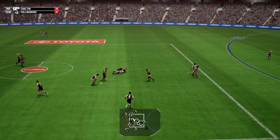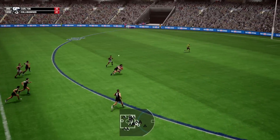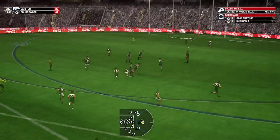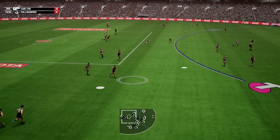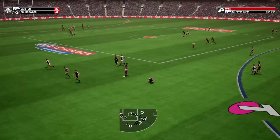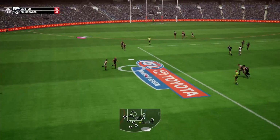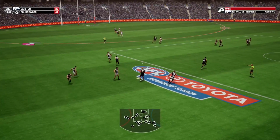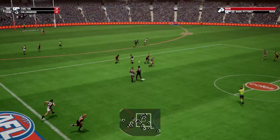Has a runner alongside him. Gets a handball away. Hoskinelli gets on the end of that handball. The tackle deserves a free and gets it. Young plays the tackle. Big tackle. Great mark under pressure. Sard searches for a teammate downfield. Looks up with the kick. Pitnet hangs onto that one.